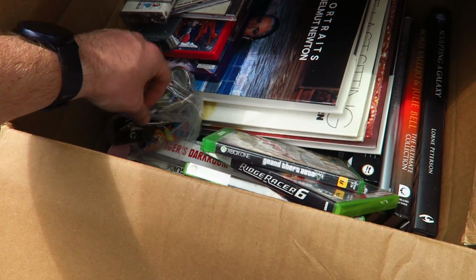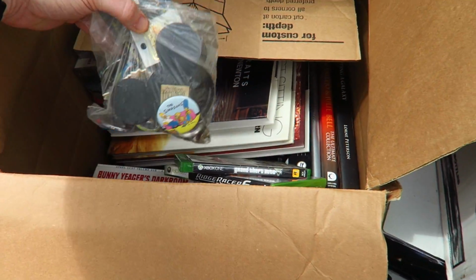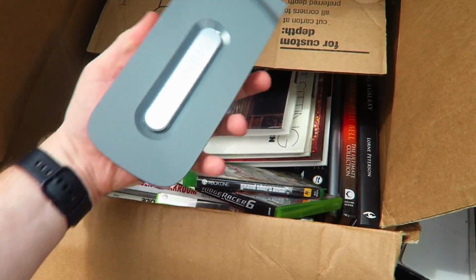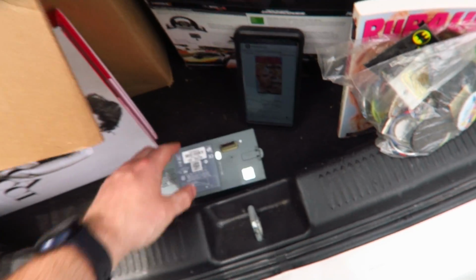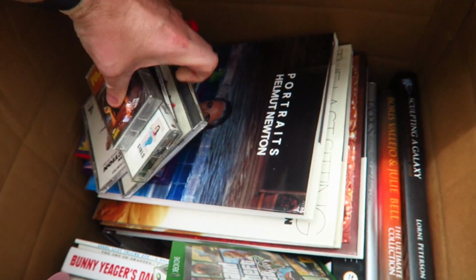I got a big bag of pins. We'll go through all the pins inside so I can lay them out for you guys. There's some really cool ones in here. Didn't look any of those up. We do have an Xbox 360 hard drive, 120 gigabytes. That's like one of the best ones you could get of this model. So pretty happy about that. Got a few CDs and cassette tapes.